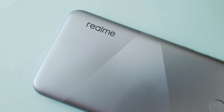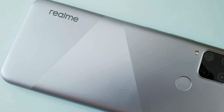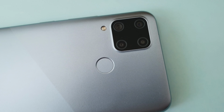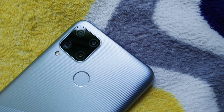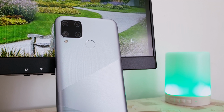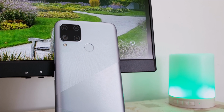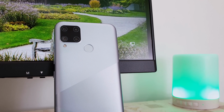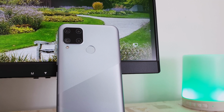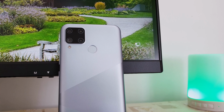Lastly, we have cameras. Realme C15 is jumping on the squared camera trend to make it appeal to regular consumers. But don't be deceived, the cameras are almost the same as the ones found on the Realme 5i. We have a pair of 2-megapixel lenses for macro and depth, an 8-megapixel for ultrawide, and a slightly larger 13-megapixel sensor as your main shooter. The quality, I'd say, is neck and neck with the Realme 5i.